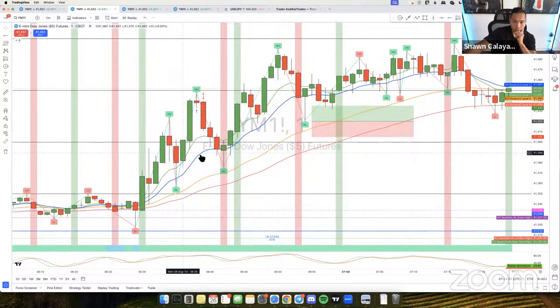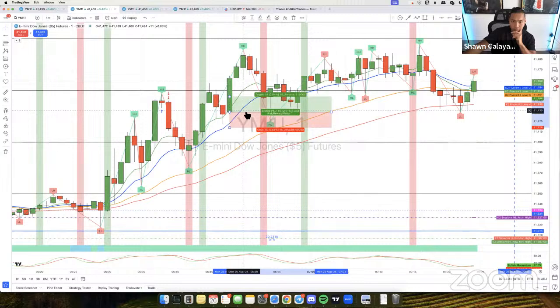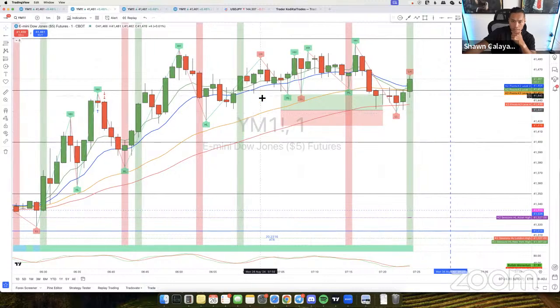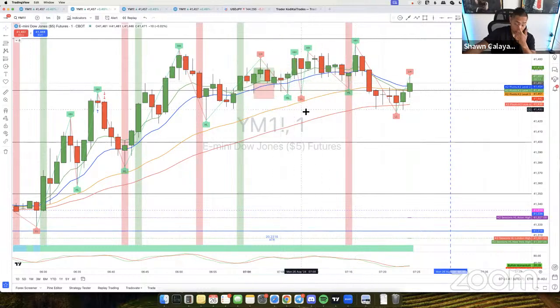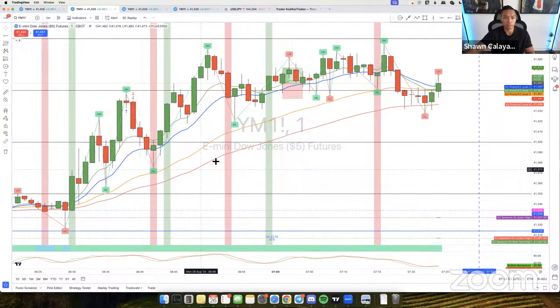I don't think it has to reject directly off the pivot. It could be anywhere within the pivoted area. Because if that was the case, this could be a possible market flow. But anyways, I see one entry over here for market flow, and then one over here, possibly this one. So if I was to do that, I would only have two market flow entries for the day. I'd have one down here and one over here. And I'll just wrap it up.